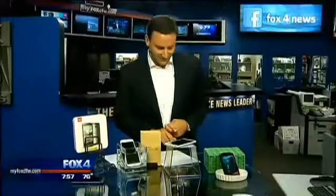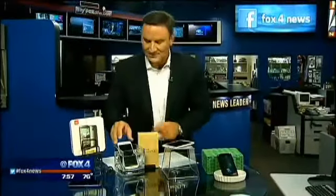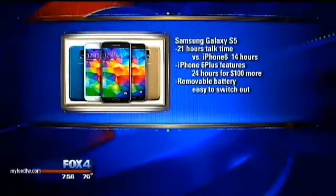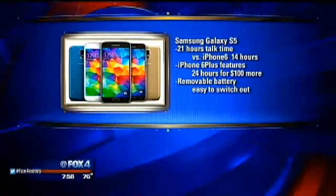Of course, many photographers will tell you resolution isn't everything, but you know what is? Battery life. The iPhone 6 comes in at 14 hours of talk time on 3G. Now that's at the $199 starting price point, so apples to apples. Samsung also, with their Galaxy S5, has a $199 price point, but they bump up that battery life to 21 hours of talk time. So that's an additional 7 hours of talk time for you. Yes, the 6 Plus will bump that up to 24 hours, but that's going to cost you another $100.